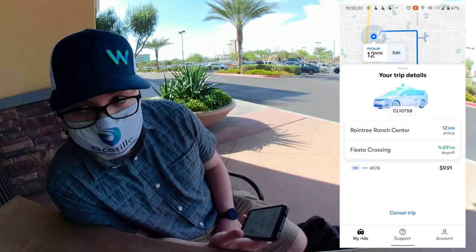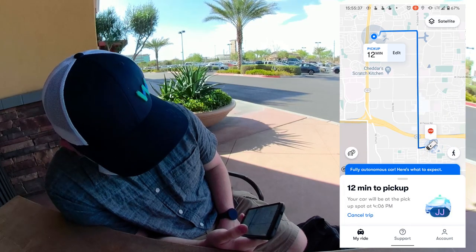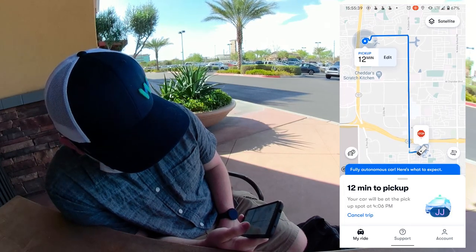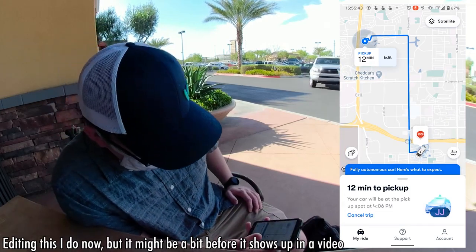They're supposed to roll out the multi-stop trips thing today, but I don't have it yet, so we'll see about that. But yeah, there you go. There's your basic tour of the app.